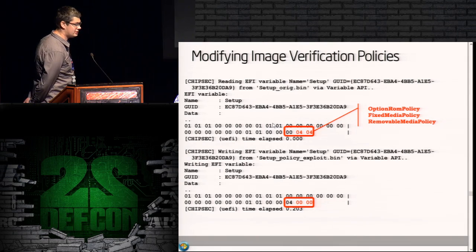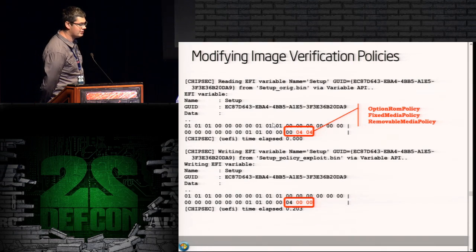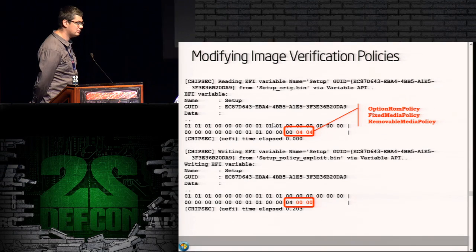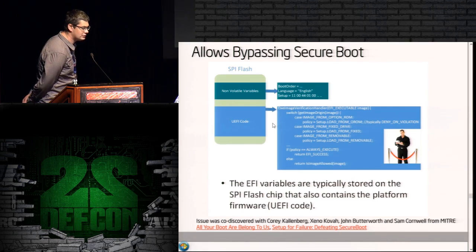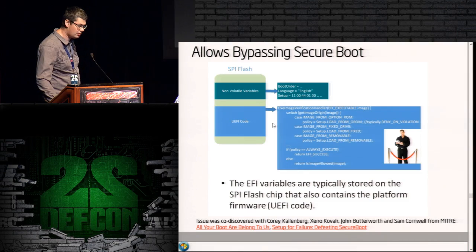So all we need to do is modify this setup variable and set these values to 0, which is allow execution. This way, secure boot is still enabled, but no verification is performed. So you can load whatever you want. This issue was discovered together with the Mitre guys. This is a slide from their presentation. They did reverse engineering, and this code shows that the actual values for the policy are taken from the setup variable. There should be a demo.